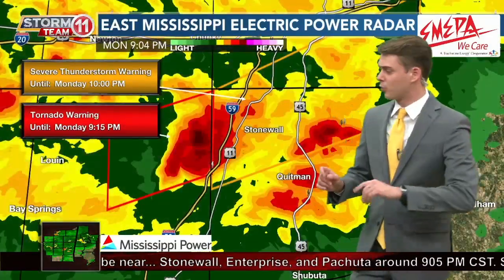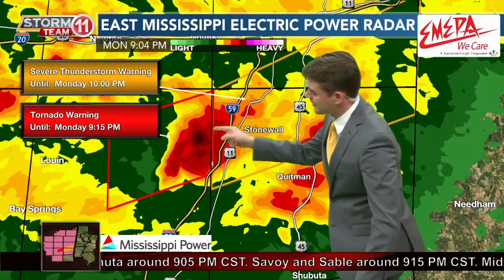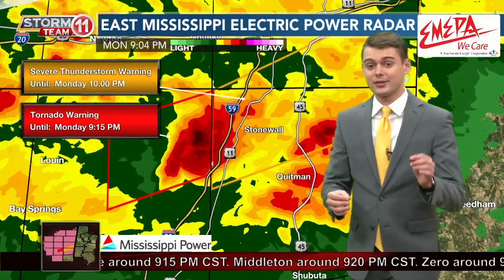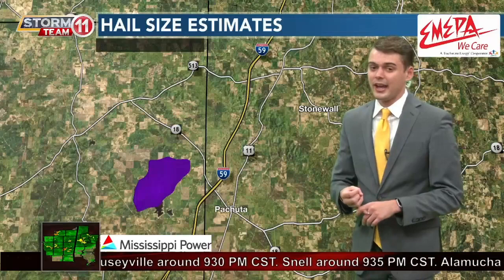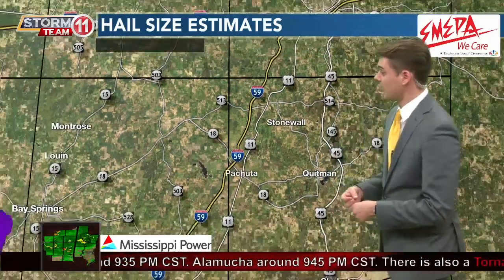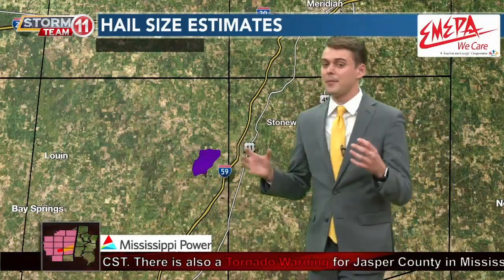As it continues to track more towards the northeast, along Highway 11, Highway 45, and I-59, this system right here still has a small hail core. Reports of nickel-sized hail are still continuing across that I-59 corridor. You want to try to get off the road as fast as possible, because even though there's still very broad rotation, there's still small hail and strong winds, as well as still 60 mile an hour gusts. So we're going to be watching for that. You can see that small hail core has been diminishing as the rotation has continued to broaden.